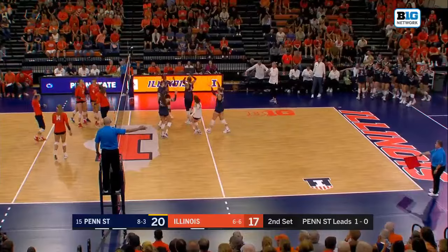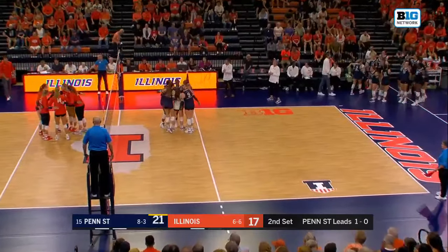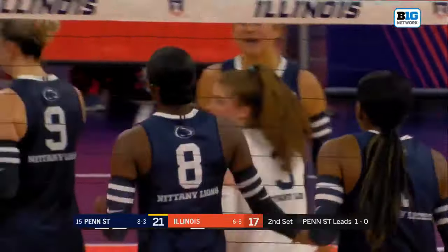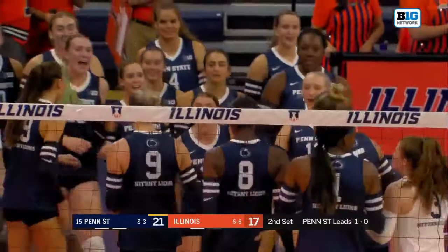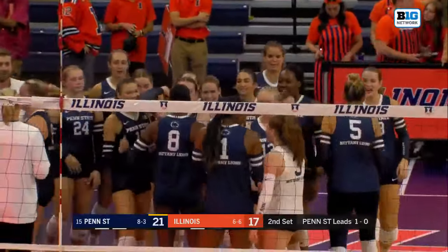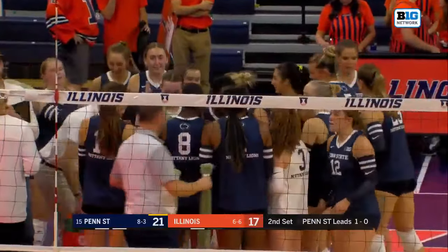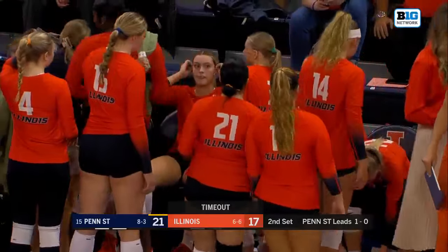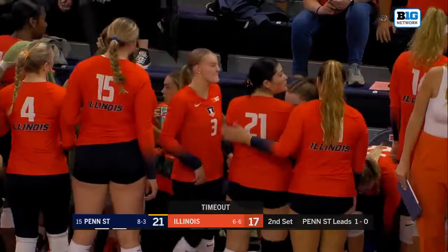And taking care of it is Hannah on the overpass there. Timeout called by Illinois, with Penn State again inching closer to set point, 21-17. This is what happened in set number one, where Penn State was at the end able to create that distance and take care of what they needed to.